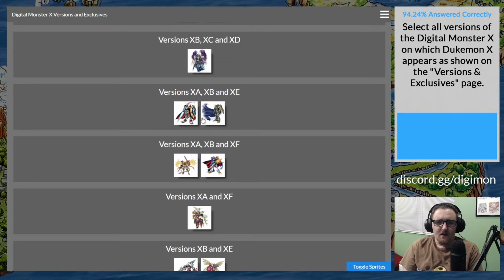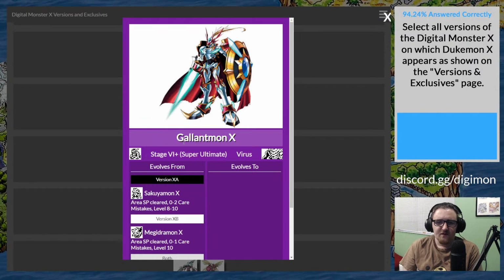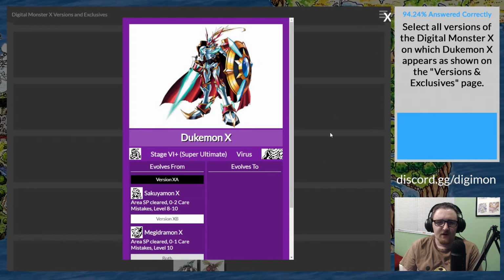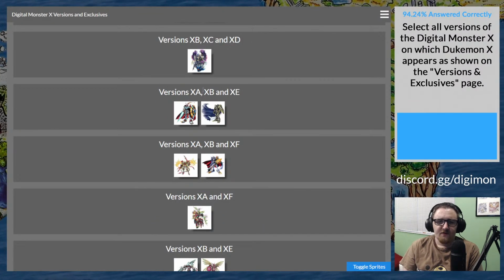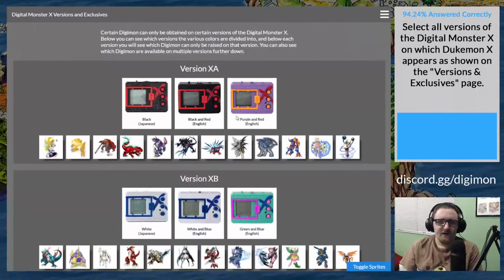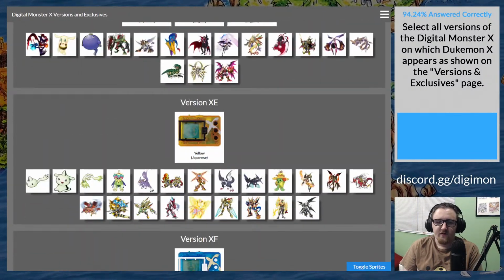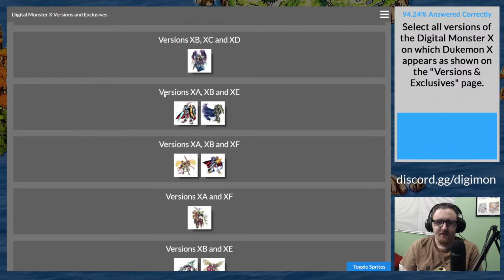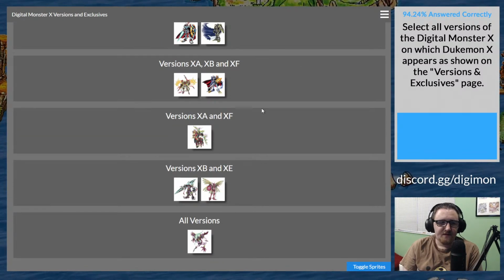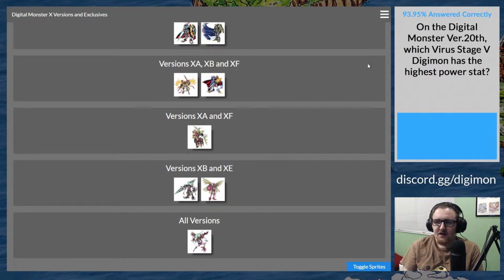And there it goes. So right there we see Dukemon X. We can click on it to be sure. There he is, otherwise known as Gallantmon X, depending on what region you're in. And we can see it shows up on versions XA, XB, and XE. The first few sections of the versions exclusives are always the Digimon that are only on those versions, but different combinations of different versions are all found below that. So there we go. So that's XA, XB, and XE.